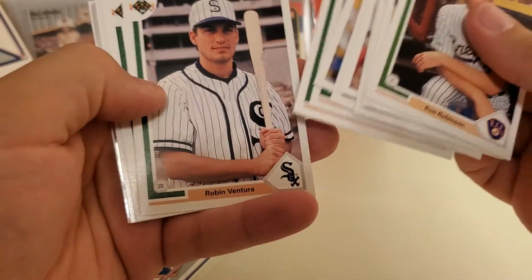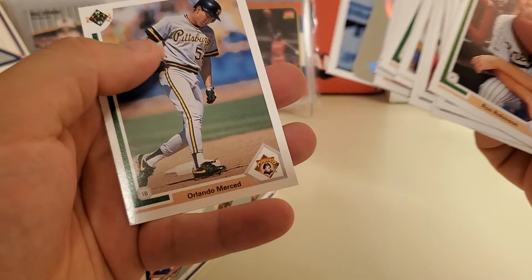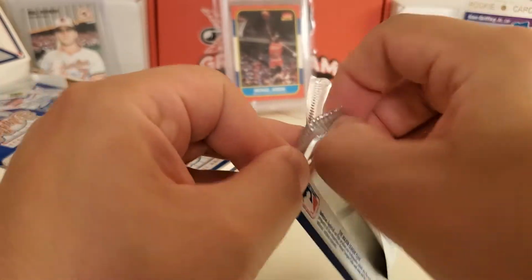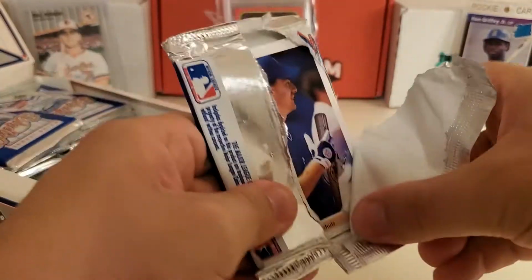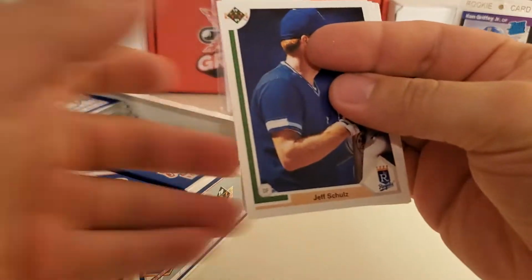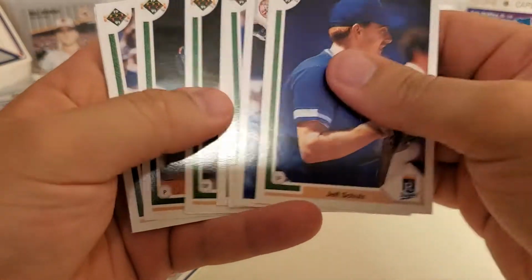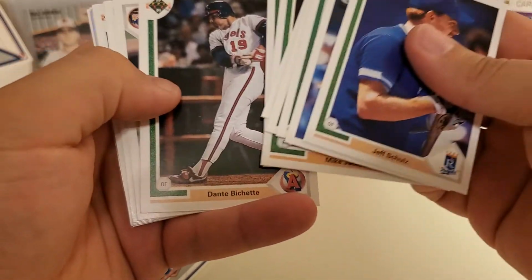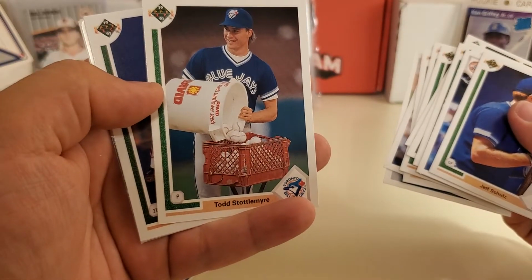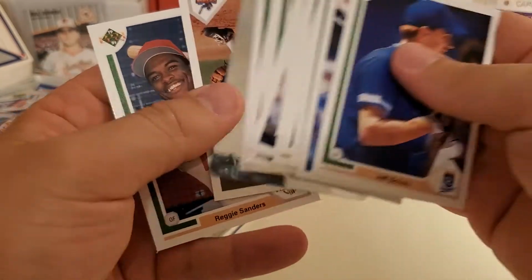But we'll see. Robin Ventura there. Knowing my luck, flying through these cards and not turning them around, I'll probably wind up flying right through the Michael Jordan card and I won't even notice it. I hope that doesn't happen, but if it does, for gosh sakes, let me know in the comments. But let's hope that doesn't happen. All right. Larry Walker. Chris Sabo, Dante Bichette there. It's an interesting pitcher to use for Stottlemyre. And Reggie Sanders.